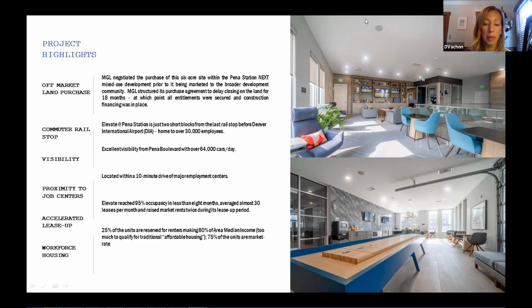Elevate is 2 blocks from Pena Station, which is 1 stop away from Denver International Airport, which has approximately 30,000 employees currently and more expected with the future airport expansions. The property is minutes from the Gaylord Rockies Resort and Convention Center, which has 1,500 employees, and just a 10-minute drive to the Fitzsimmons Medical and Innovation campuses, which hold approximately 25,000 employees. So in addition to being a TOD site, the project has excellent visibility from Pena Boulevard, which has over 64,000 cars per day.